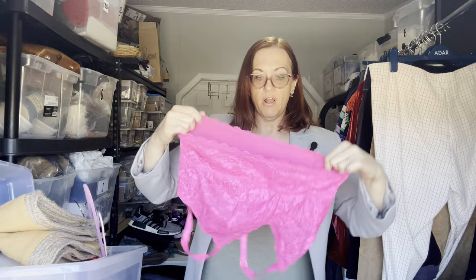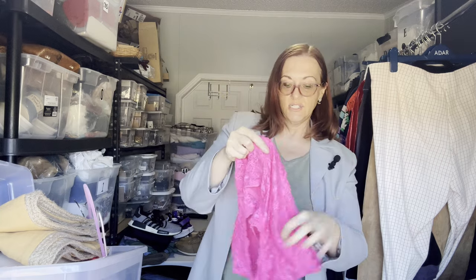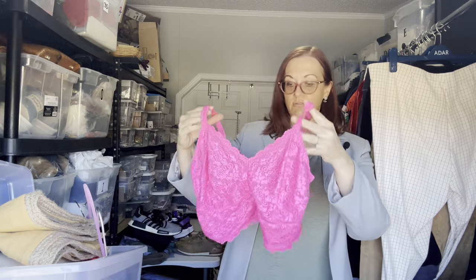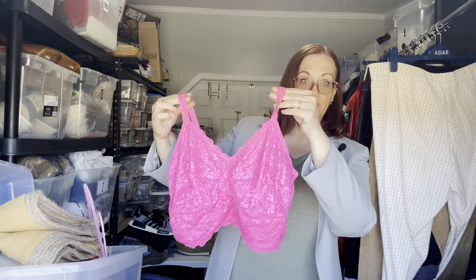All right, we got another bralette. And this is Torrid, size 1, which is vanity sizing. So that would be a 1X, and it would fit probably up to a double D. Very pretty color.